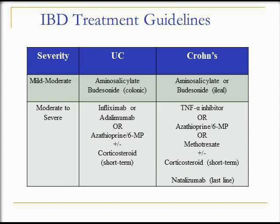Budesonide is another option, which, as you guys know, is a high first-pass corticosteroid, which has indications for both conditions. There are two separate formulations of budesonide that I would keep in mind. One is an ileal release, which is the product Entocort, or Entocort EC, rather. And then there's a new one that just came out within the last couple of months, which is called Uceris, which is a colonic release that's indicated for ulcerative colitis. So if the patient is failing an aminosalicylate or you want to utilize budesonide in place of an aminosalicylate, that's totally viable.